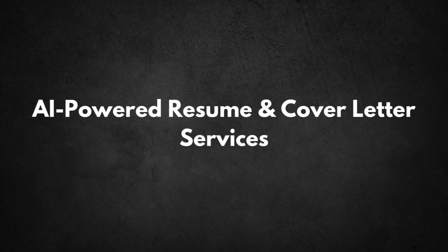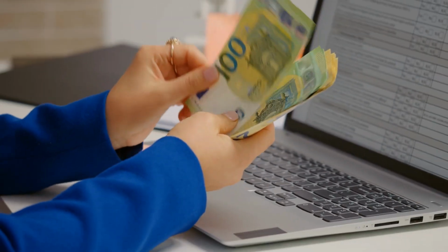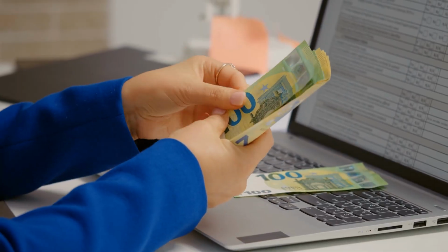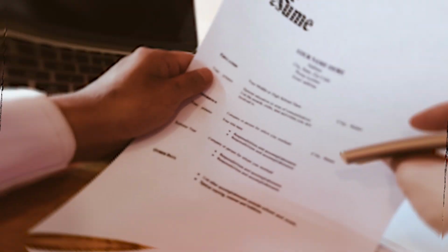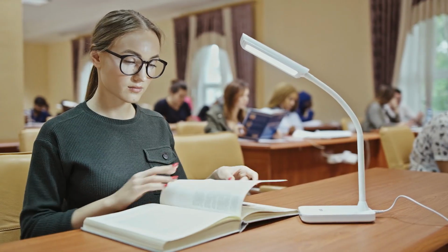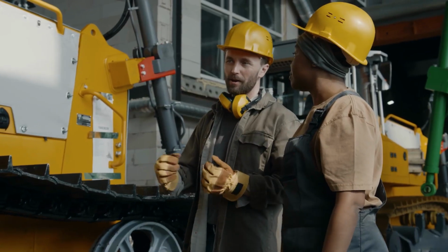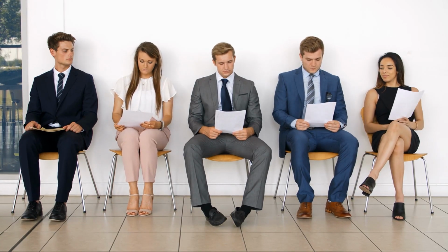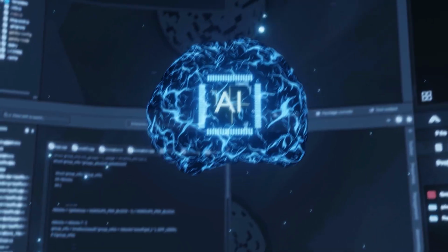AI-powered resume and cover letter services. Offering AI-powered resume and cover letter services is a lucrative way to make money online. With DeepSeek AI, you can quickly generate professional, well-structured resumes and cover letters tailored to specific industries. Google Books can help you research resume writing strategies, interview tips, and industry trends to enhance the quality of your work. Many job seekers struggle with creating resumes that stand out, and AI allows you to craft ATS-optimized resumes that increase their chances of getting noticed by recruiters.